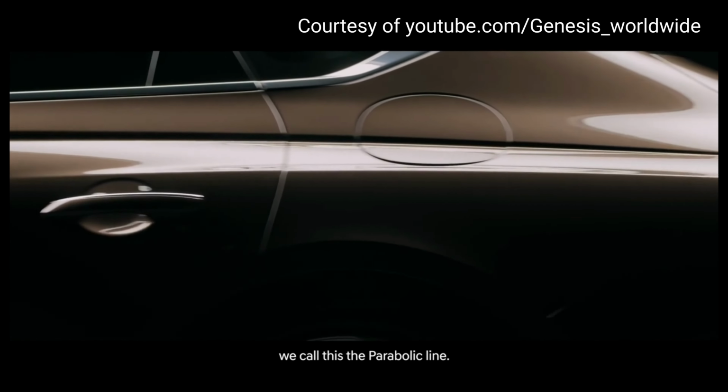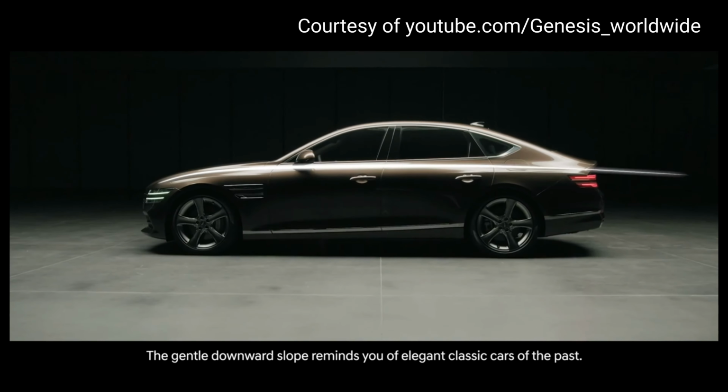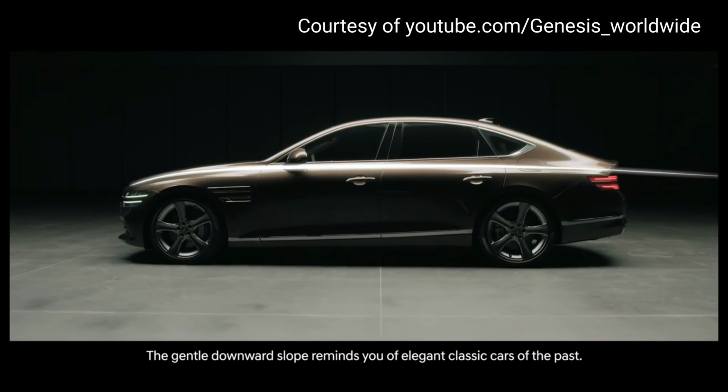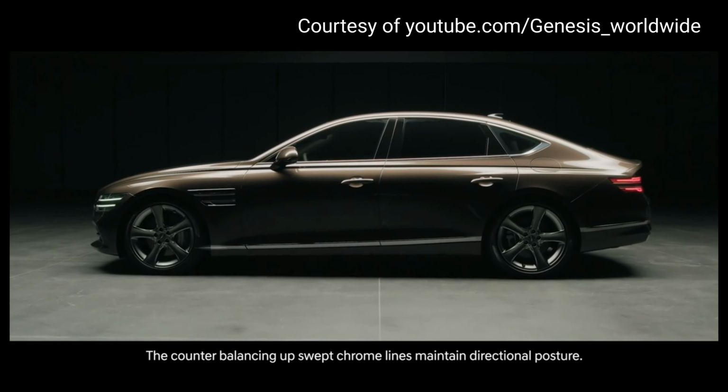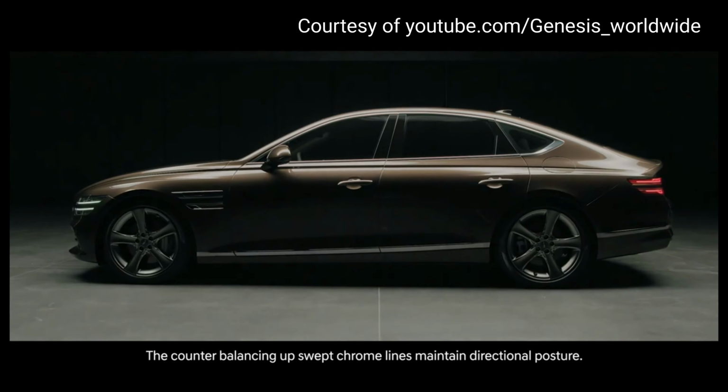We call this the parabolic line. The gentle downward slope that reminds you of elegant classic cars of the past. The counterbalancing upsweep chrome lines to maintain directional posture.